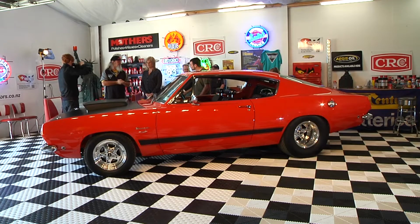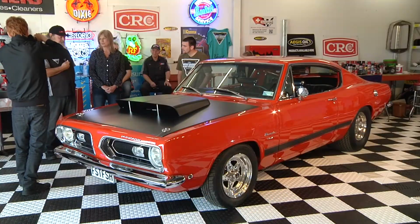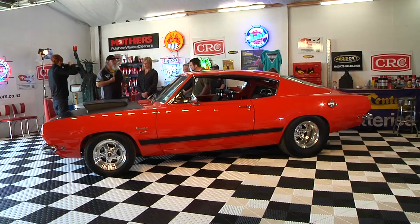Okay, well the car's had a complete makeover really. It was a 1968 Plymouth Barracuda fastback car. It was a 6-cylinder car, so it didn't have a V8 motor in it, and it didn't look anything like this. It was burgundy in colour, pretty dusty and dirty, but my husband decided he knew exactly how he wanted it to look, and I chose the colour and we started off with that.